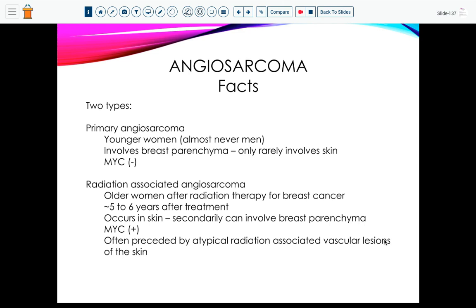The radiation-associated angiosarcomas usually occur in older women after radiation therapy for breast cancer, and they can occur in just 5 to 6 years after treatment. They usually occur in the skin, secondarily can involve breast parenchyma. Interestingly, they're MYC positive, and they're often preceded by these atypical radiation-associated vascular lesions of the skin.